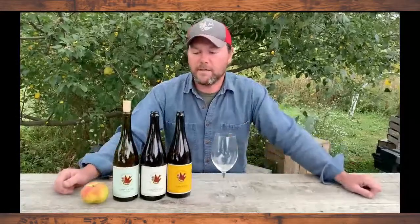This is 2020, and we're in the middle of harvest. These are three of our ciders from last year, so from the 2019 harvest, which was a really big crop for us. Big harvest, pretty good fruit, and the ciders are kind of really coming into their own right now. So it's a really good time to taste through these and pick them apart and talk about them.